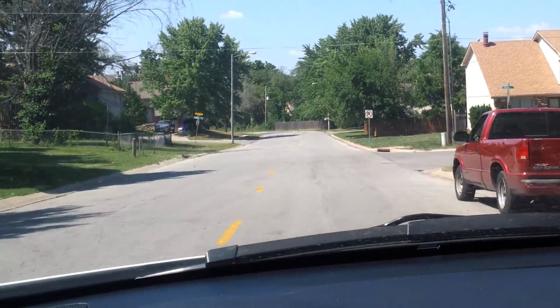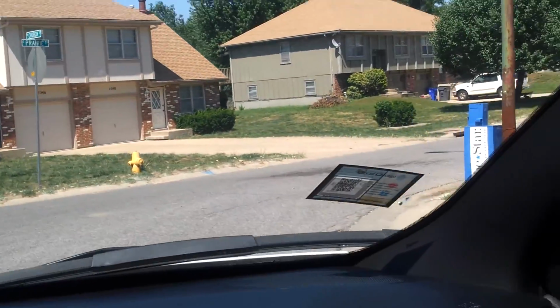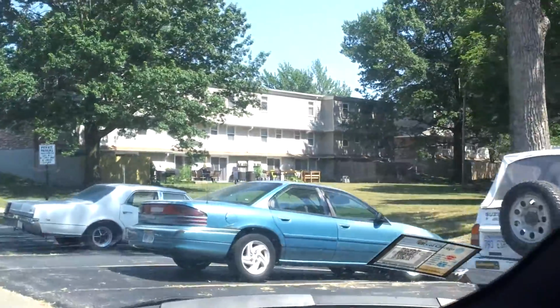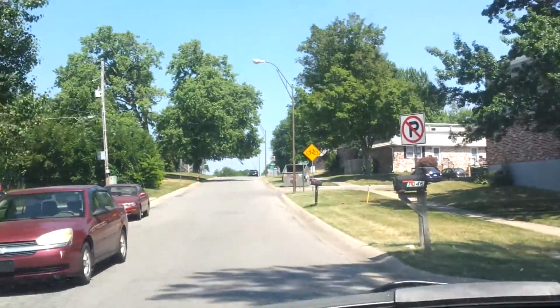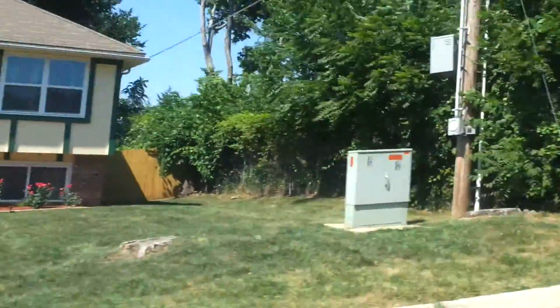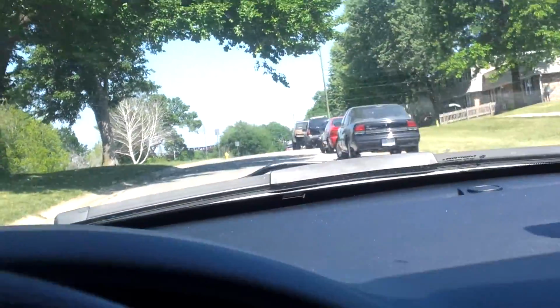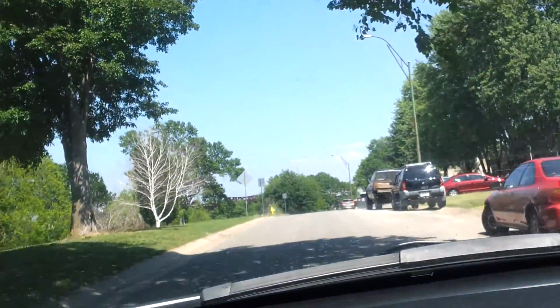Turning right on Prairie Street. There's some apartments here. It's more like townhomes. Apartments here. So, I think I'm on the wrong track here.